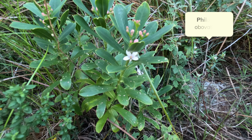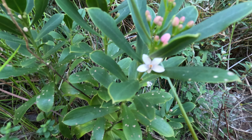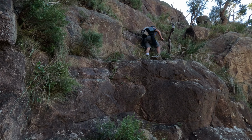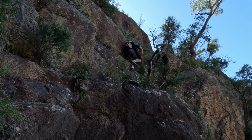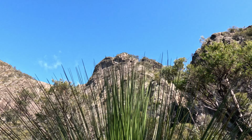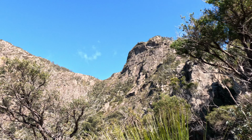I've got some interesting plants here, like Philotheca. This is the flower. It's a whole heap budding at the moment. This is his way up across. I'm not going to film myself doing it because it's too dangerous. Getting ever closer. That's our destination there. We've got to get around some of these rocks here. I don't know how we're getting to the top, but we've got to work it out sooner or later.